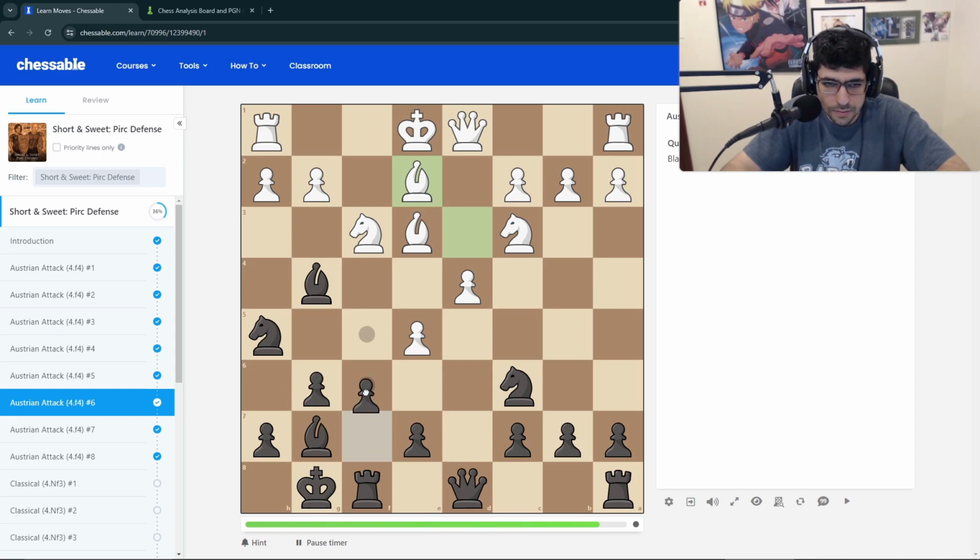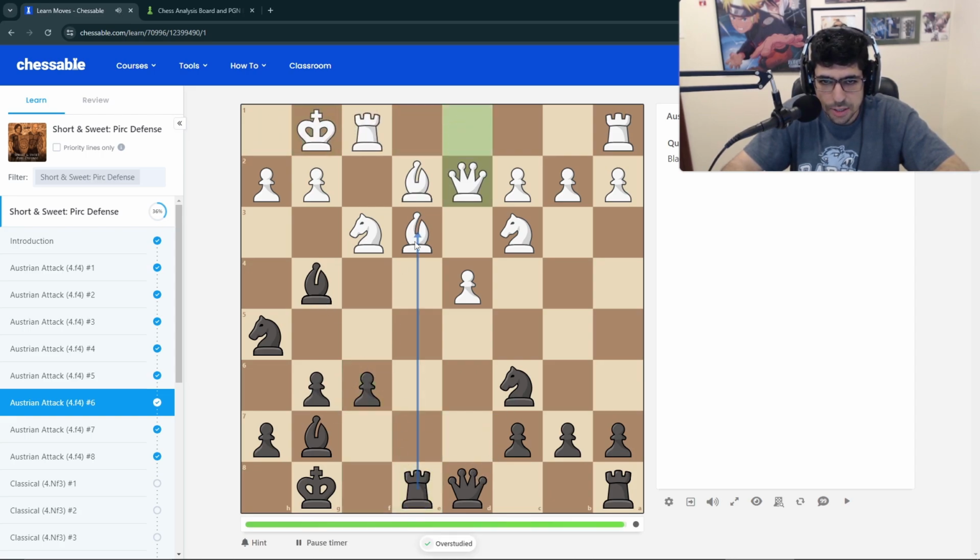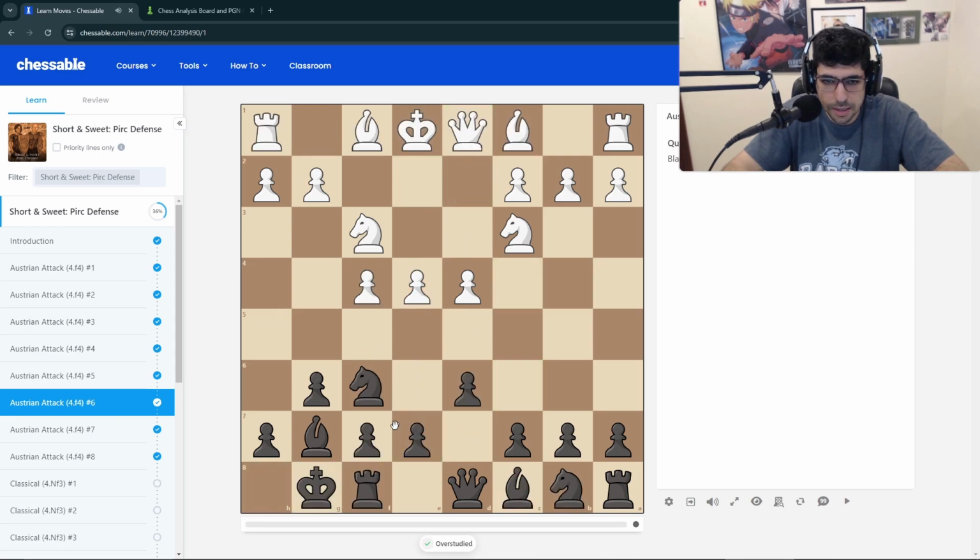And then we try to get rid of this annoying e5 pawn. If he takes, we take back just for the pawn structure. That's what the guy was saying. We attack this bishop. He defends. And then we reroute our knight. He might come in with a check.